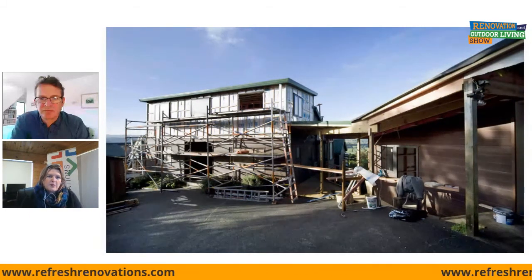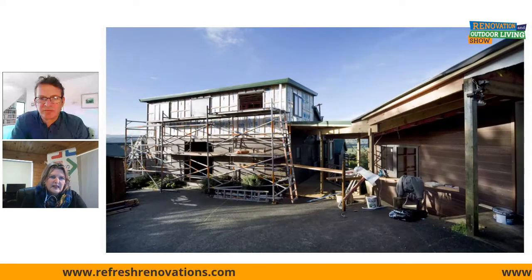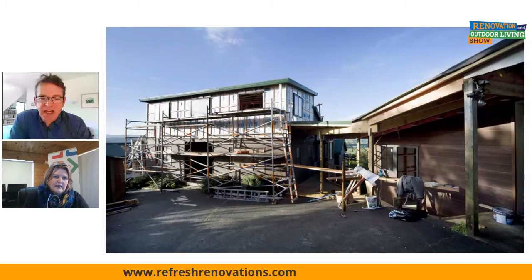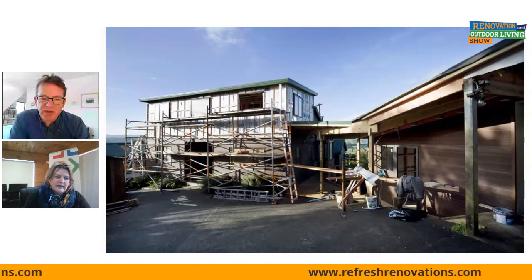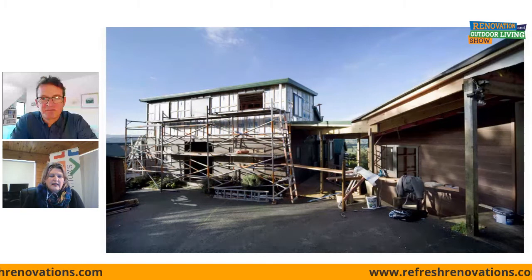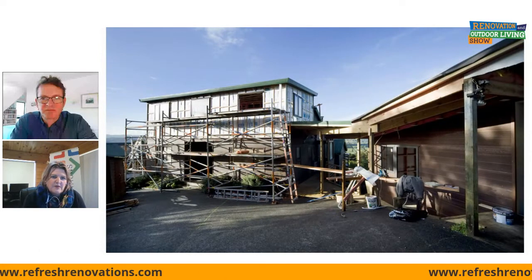Hear me? I know there's a bit of a lag, but I was just going to say, I'm really interested to know about the time. So I didn't get that, but I'm assuming that's the time frame of a reclad. Is that right, Rawdon? You're wondering about the time frame?